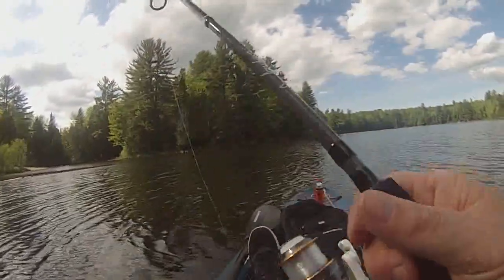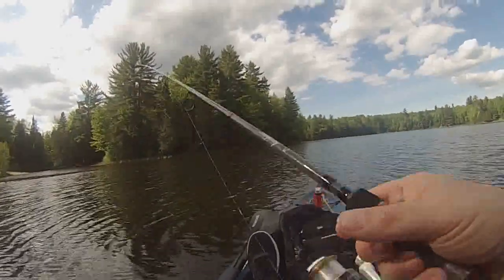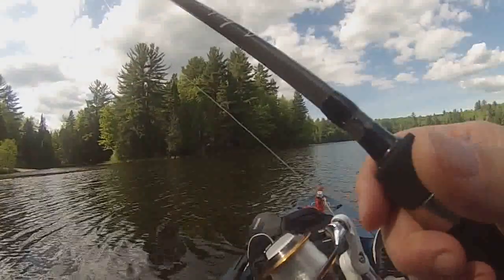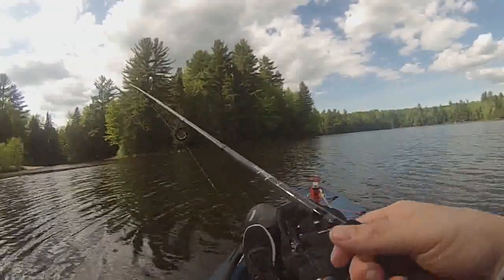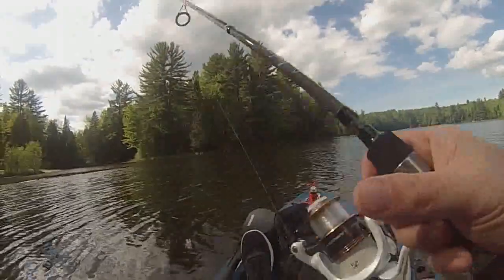Today I decided to go with the 3000 series of the Ardent Arrow to maybe give me a little better luck. I'm just in a real bad fishing slump.